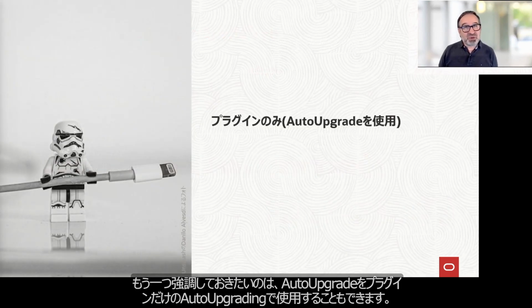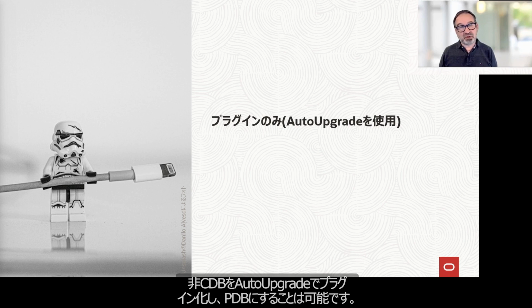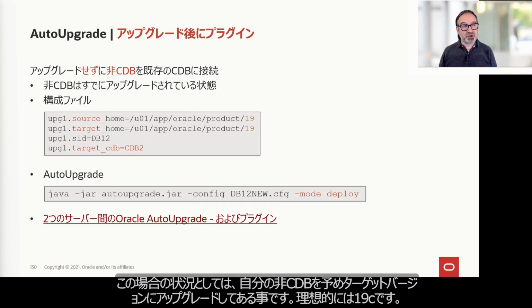Another thing we would like to highlight here is you can also use AutoUpgrade without upgrading, just to plug in. So you have upgraded already to 19c. You still can use AutoUpgrade to plug in your non-CDB and let it become a PDB. The only thing you need to do beforehand, you need to create a container database if you don't have any yet. So what you do is, in this situation, your non-CDB has been upgraded already to the target version, ideally to 19c. We need a config file.